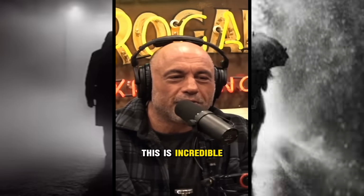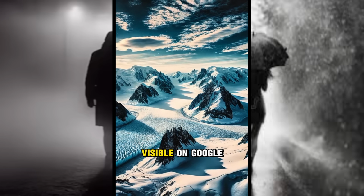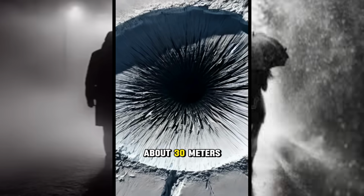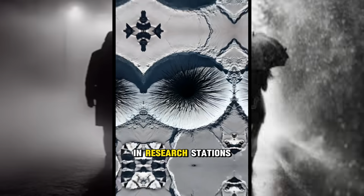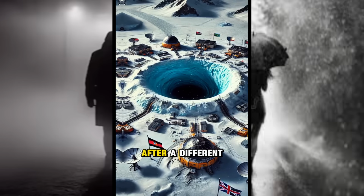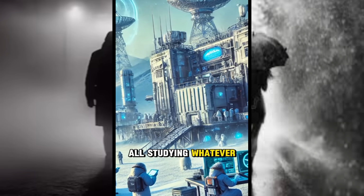This is incredible. Antarctica wasn't always frozen. There's a massive hole in Antarctica visible on Google Earth, and it's about 30 meters wide. But here's where it gets strange around that hole. There are bases and research stations, each one named after a different country. Every major nation has a presence there, all studying whatever is inside that hole.